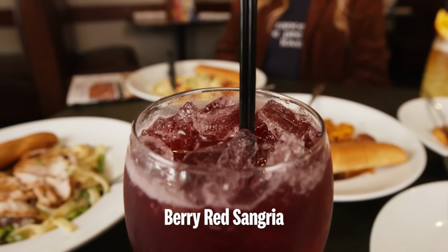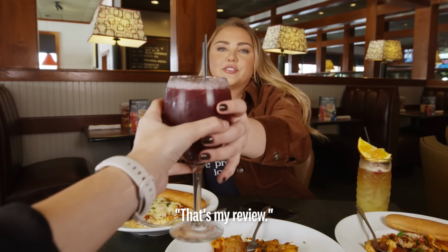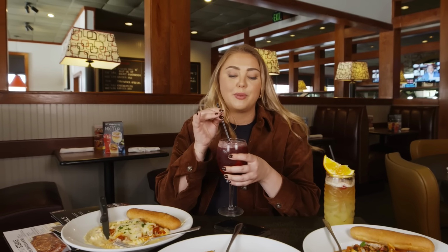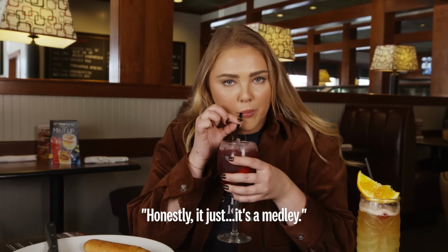Oh, Chelsea review time. This is like berry to the face. Berry to the face. That's your Chelsea's review. What kind of berry? Because as you've been to Knott's Berry Farm, you know all the berries. Which berry is prominent? Honestly, it's a medley. I'm gonna randomly tell you it's red raspberry. It's a raspberry and Granny Smith apple.